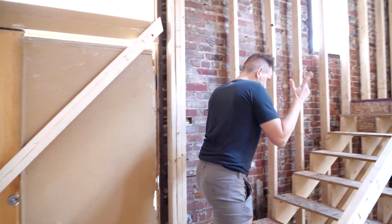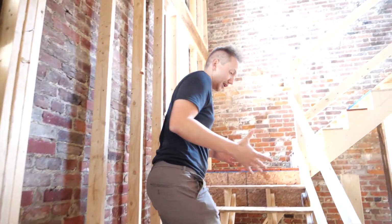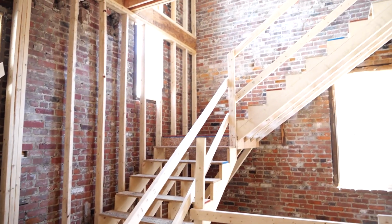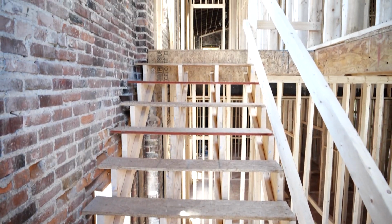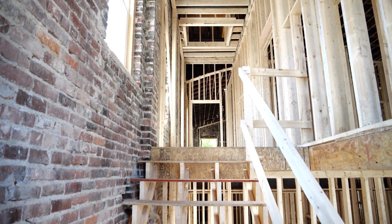But now as we go upstairs to the 2nd floor units, let's talk a little bit about the actual financing component and how we financed this, right? As I said in the intro, this used to be a church building, right? It was occupied by a church group.